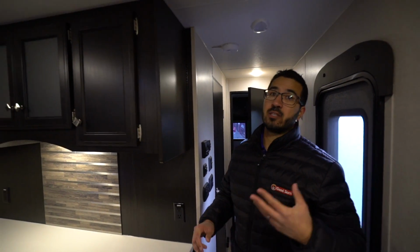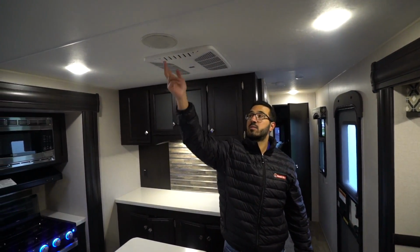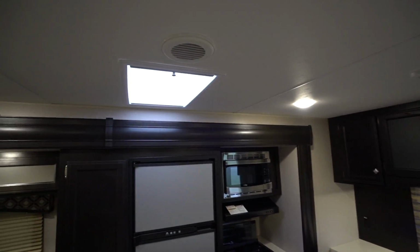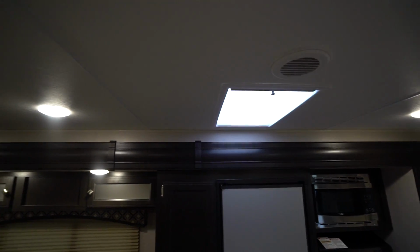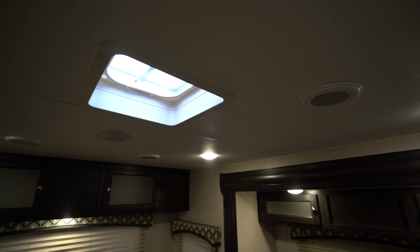Take a quick look at the ceiling. I do want to touch on just a couple things. Of course, LED lights as you'd expect. Some speakers here, ducted AC. You also have a skylight right over there, as well as a vent right over here. You can see the vent right in the main living area. That's tucked away there too.